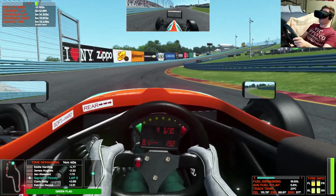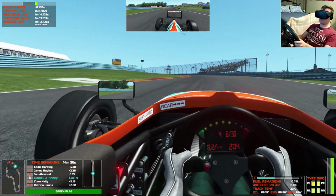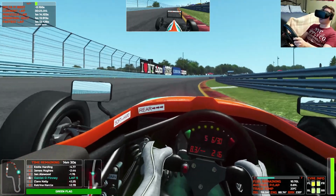Yeah, Sector 3 is definitely the weakest part of the track for me. I don't know what it is, I just can't seem to get those last two corners right. Or if I can, everyone else can just get them so much better than me.